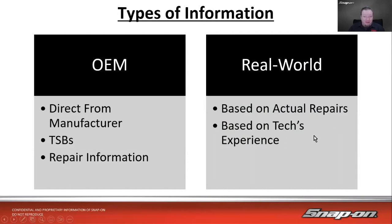Then there's what happens in the real world, because if you think about it, the majority of the OEM information that comes out is written by engineers, right? People who designed and built the cars, who may have never touched a wrench in their life. And I think there's a large swath of them that haven't. And that's why we get things like starters in the middle of valley pans, and we get oil filters in the middle of exhaust systems. But I digress. Anyway, so we have our OEM information written by engineers.